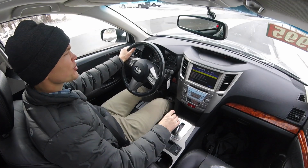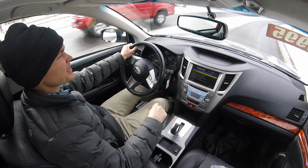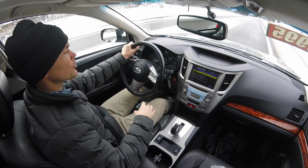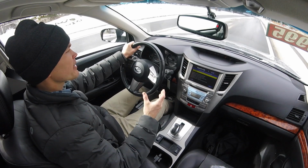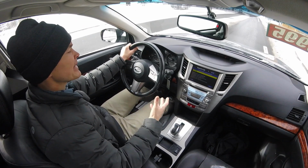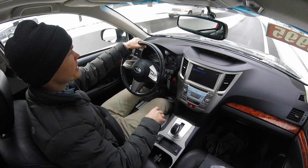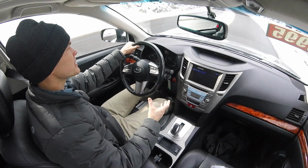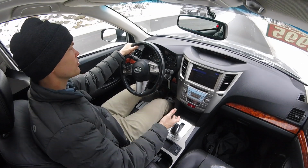So if you're in the market for a Subaru Outback, I would strongly recommend springing for the 3.6 liter V6. The 2.5 liter 4-cylinder does offer better fuel economy, but it also feels very underpowered and makes a lot of noise. With that 3.6, you're still going to get decent fuel economy, and you're going to have enough power to accelerate onto the highway and pass vehicles with ease.